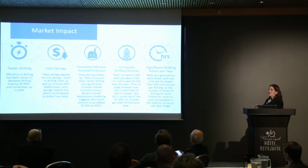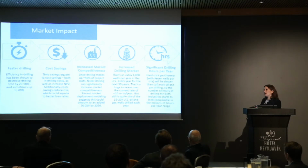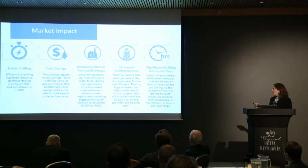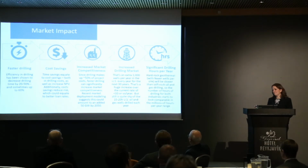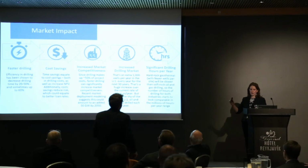But if we talk about it in terms of hours, these are still hard rock geology for geothermal wells. So it's still going to be slower than oil and gas, and both industries are going to start looking at millions of hours per year in drilling hours, and that then is a big marketplace for players to get into, and so it's going to drive more oil and gas companies into the geothermal atmosphere if we can start creating a market. So Carsten's going to talk now about an example of this perfect well concept.